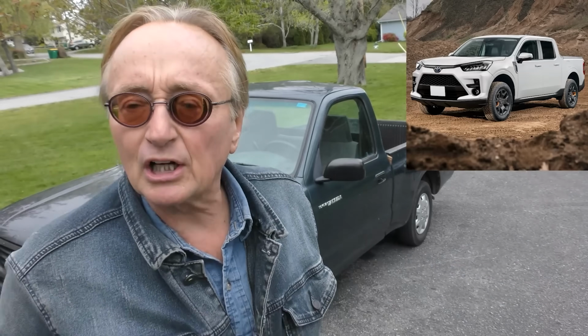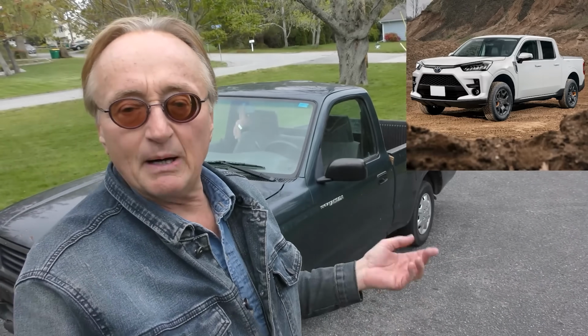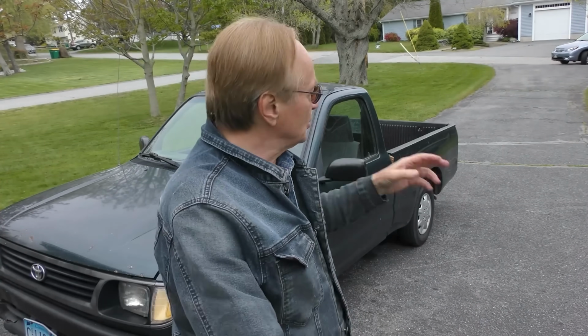I guess the new one they're going to call Stout, and it's going to be a small pickup truck, because all these people, they think they know their own business. Let me tell you something. A lot of them, they don't know squat about the American public. Americans loved these small pickup trucks, but they wanted to make bigger ones for bigger profit, right?